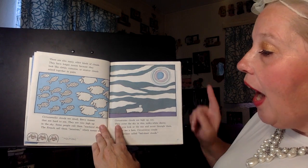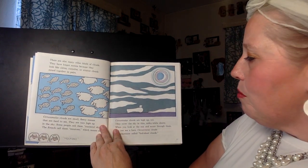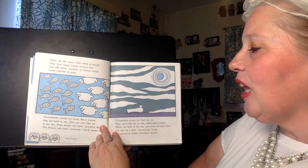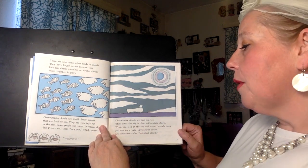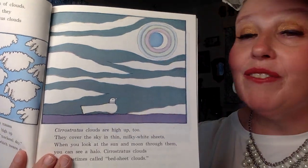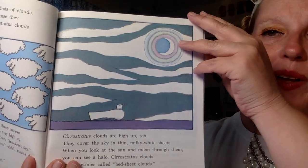Cirrostratus clouds are high up too. They cover the sky in thin, milky white sheets. When you look at the sun and moon through them, you can see a halo. Cirrostratus clouds are sometimes called bedsheet clouds. So you can see these cirrostratus are very high up, but they're wispy like the cirro clouds.